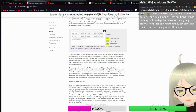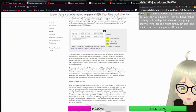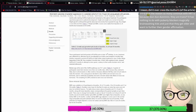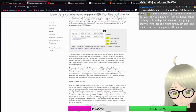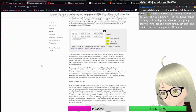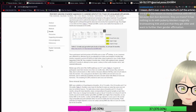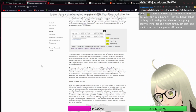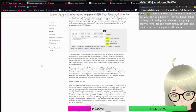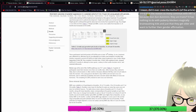Median age at the end of the GnRHA pathway was 16.1 years, table 1. A quarter of participants made their decisions more than 6 months later, either because they wished to delay due to school, exams, or other events, or because clinicians felt they were not yet ready to make the decision. One young person decided to stop GnRHA and not start cross-sex hormones due to continued uncertainty and some concerns about side effects of cross-sex hormones.